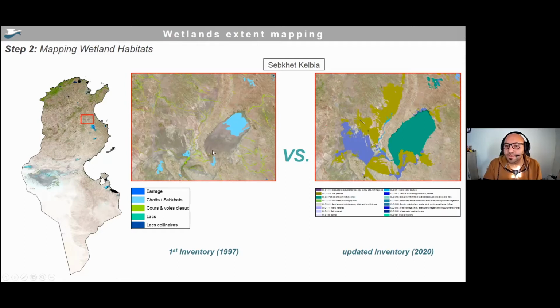And even if you look at the extent of the lake, the Sabkha itself, based on our approach the total extent of the Sabkha now corresponds more to the reality than to what we had before with the existing inventories.